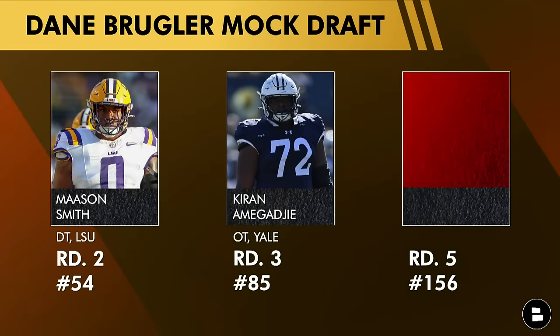All right, let's move on to round number three, pick 85, where Brugler went offensive tackle out of Yale. It is Kiran Amegadjie, and I'm going to expand on this pick and tell you all about the Yale Bulldog in just a moment.